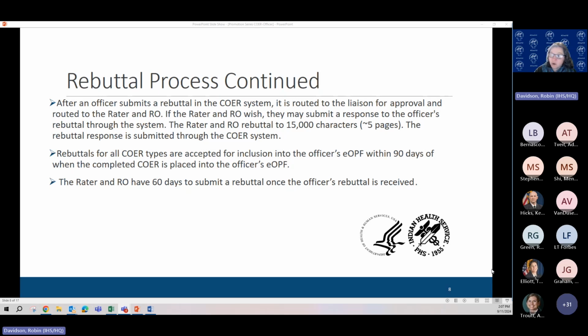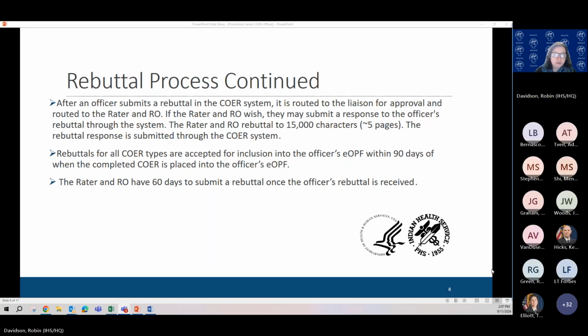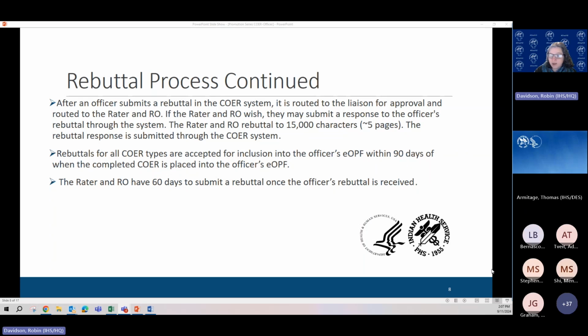So if you do non-concur on your COER and you wish to have that rebuttal submitted, you have up to 90 days to submit it, but it may or may not be in your file by the time promotion closes. If the rater or reviewing official submits comments to your rebuttal, they have 60 days to provide those comments through the electronic system.